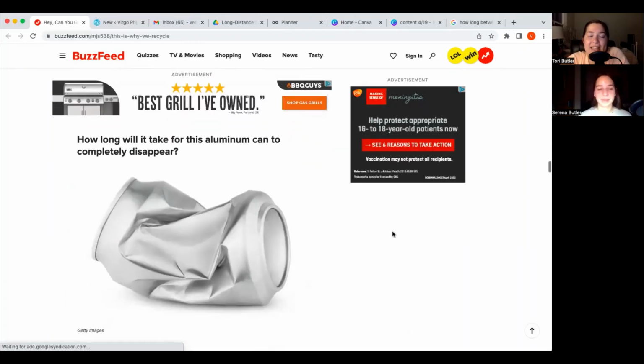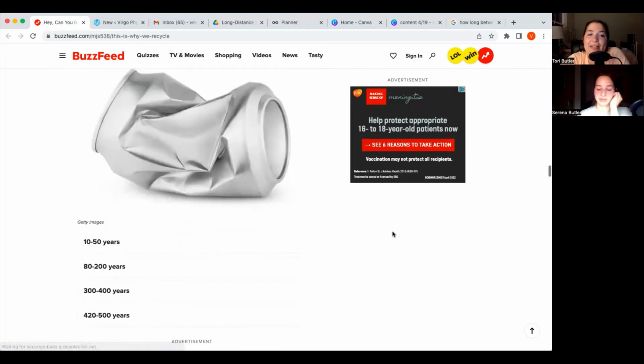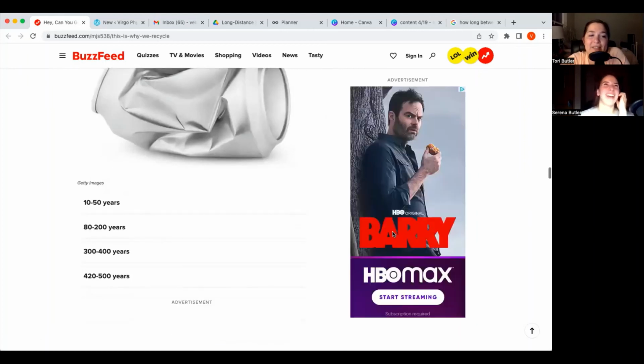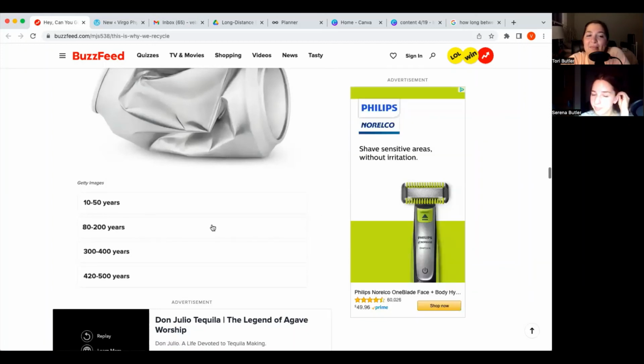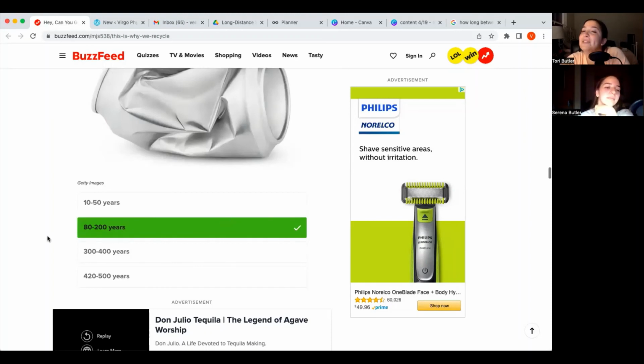Okay. How long will it take for this aluminum can to completely disappear? 10 to 50 years, 80 to 200 years, 300 to 400 years, 420 to 500 years. I'll say 3 to 4, but I'm going to say 80 to 200. I feel like I've seen some old cans that look pretty disintegrating. Pretty sad. 80 to 200.